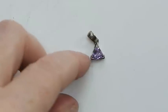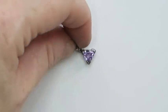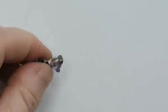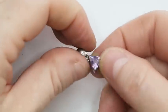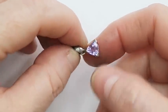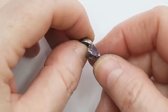And then this looks like a little amethyst in a silver tone setting. However, it is magnetic, but as we've learned, it still could be. Let's see if there's any marks on it. I don't see any marks on this, but I really like it. So I'm on the fence about it. I might find a silver tone chain to put it on and go ahead and sell it.